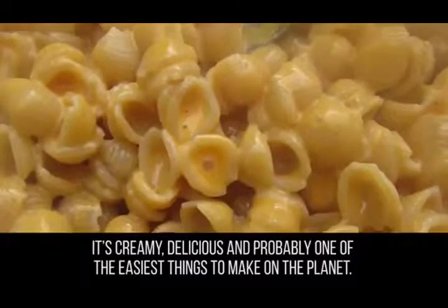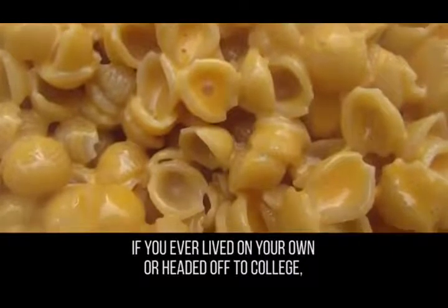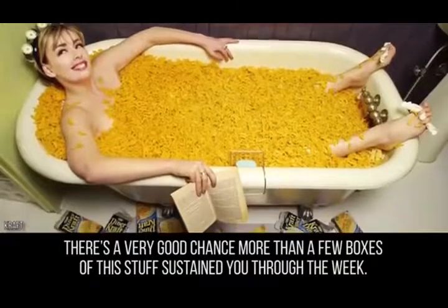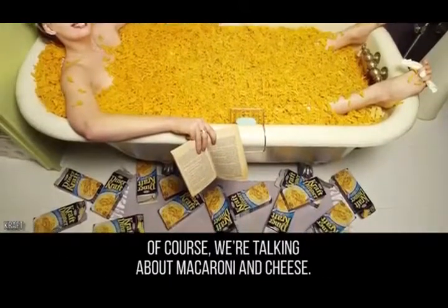Mac and cheese. It's creamy, delicious, and probably one of the easiest things to make on the planet. If you ever lived on your own or headed off to college, there's a very good chance more than a few boxes of this stuff sustained you through the week. Of course, we're talking about macaroni and cheese.